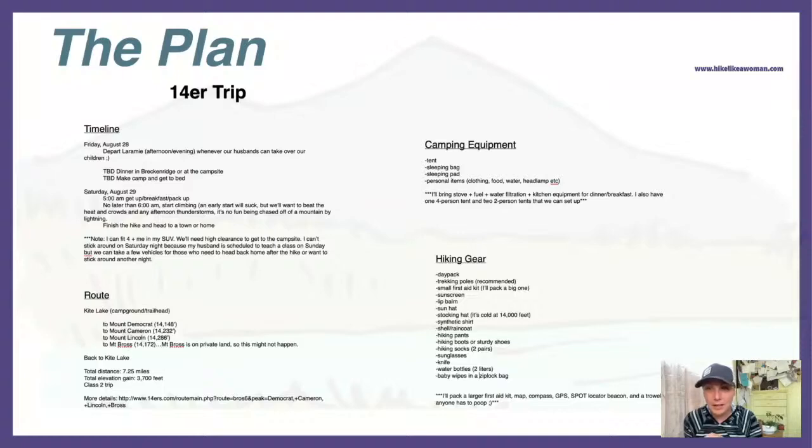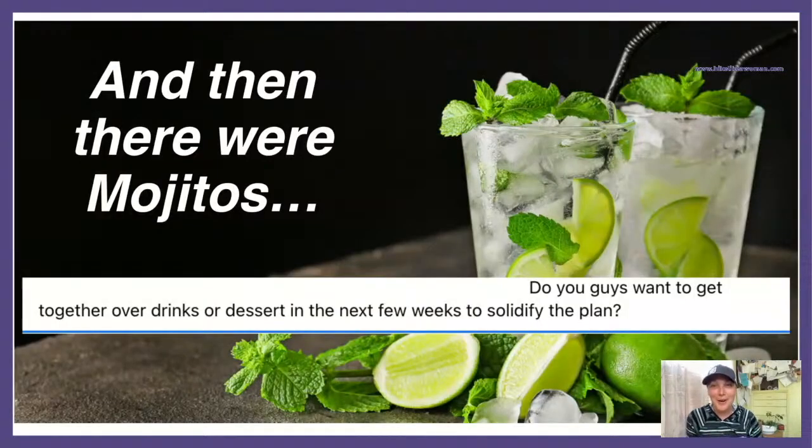I emailed everybody the route plan here. And then there were mojitos. When I was in college, I took an outdoor pursuits class, and part of that class was planning trips. And one thing I learned through that class was that you always need to have a pre-trip meeting. I asked my friends, let's get together, let's grab some drinks, and then let's make sure everybody knows the plan so we can finalize any details. That pre-trip meeting is so cool and it can be so fun. And if you've gone on a guided trip with us, you know that we do a pre-trip meeting over Zoom instead of over mojitos. So, that's just the way it is.